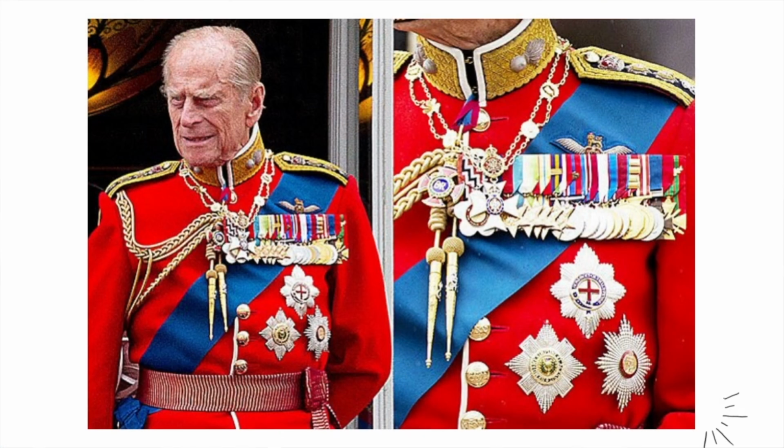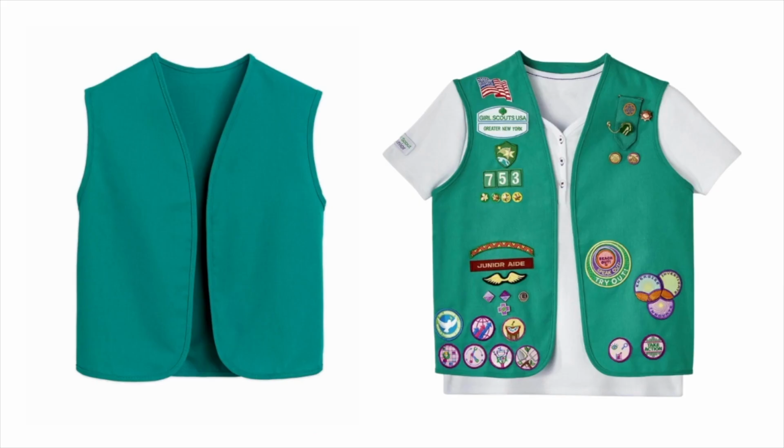So for now, this is the look. I'm gonna show you the outfit options that I had. Essentially, we are conditioned as people to associate decoration with authority. If you think about military attire, if you think about the Girl Scouts even, like all of the badges, the more badges you have, the more authority you have, or the more legitimacy you have. So I'm going to be adding some of those items with textures and jewelry.